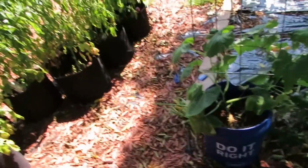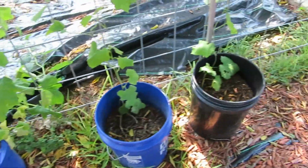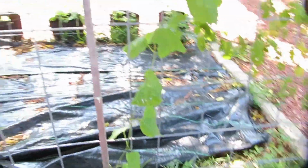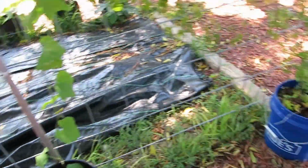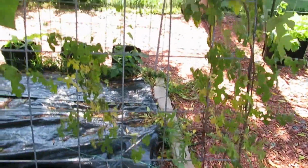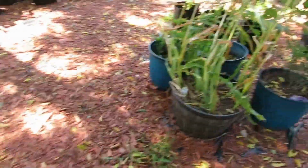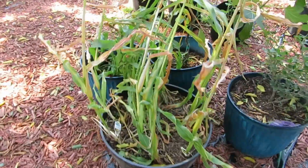The loofah, okay, it's doing okay. As long as it's still growing, I don't care. The grapevine, the muscadine grapevine, we weren't getting any grapes because it wasn't getting enough sun. But I am going to water all of this as soon as I cut the camera off.